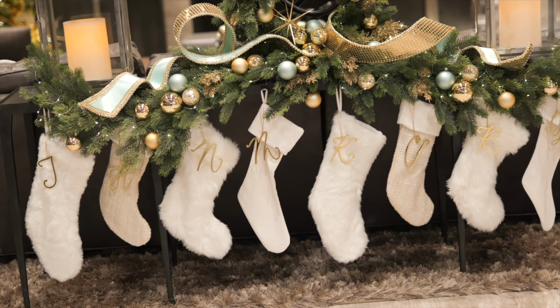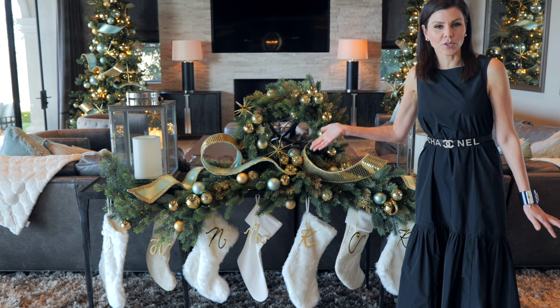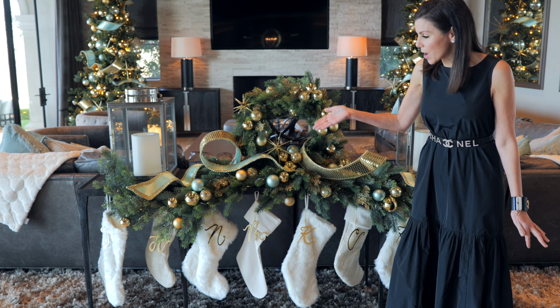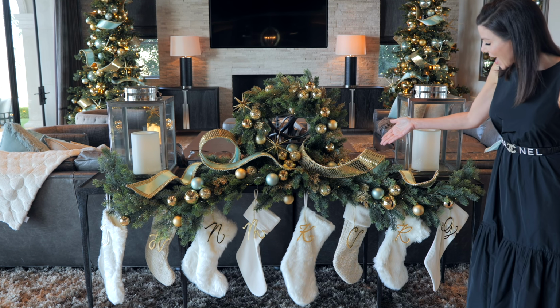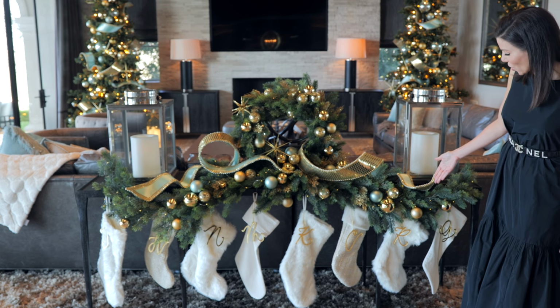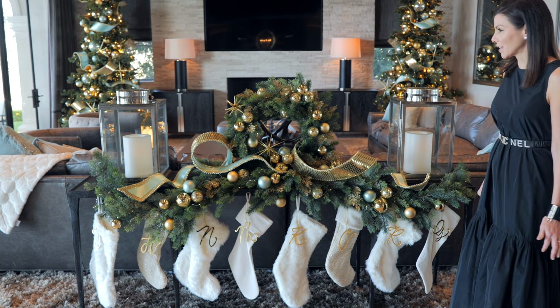Have our stockings all hung with our initials. You know I do that weird thing where I always put everything in age order. I don't know why, but there you go. So there's Terry and Heather, Nikki and Max, and Kat and Coco, and then our two new dogs, George and Roxy. I wasn't really sure who was older, so I had to take a little guess there.